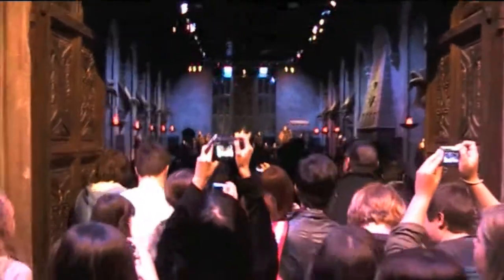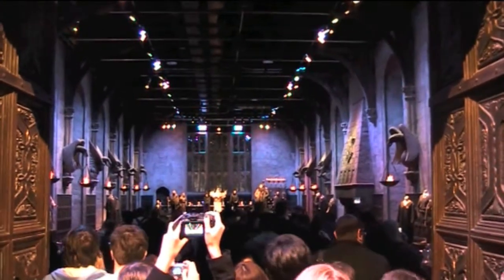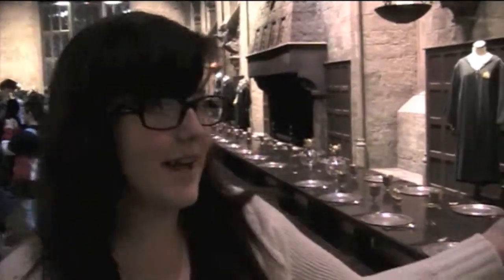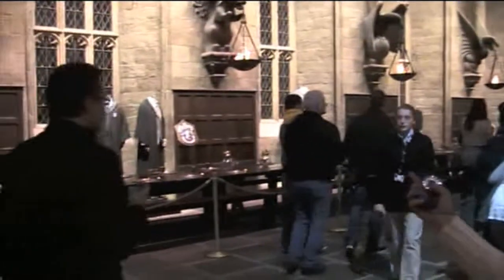We're in the cupboard under the stairs where Harry Potter first began. This is called a hot set. That means on a production day, this is exactly how the set would have looked. We're in the great hall of Hogwarts. Over to my left is the Hufflepuff. And you will see that when you continue your tour through the doorway.